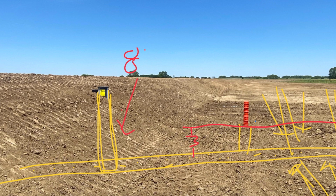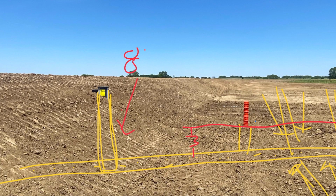So it worked out well. I mean, we should have a nice, clean, dry, quick drying wetland that we could plant all of. It doesn't mean that this bottom area down by the riser and stuff won't stay a little wet. That's fairly common, but for the most part, we're going to have a pretty clean wetland.